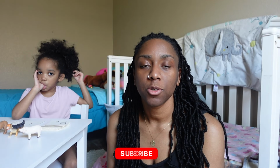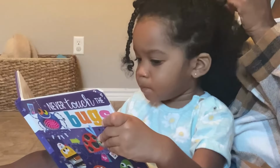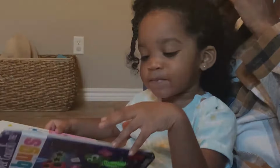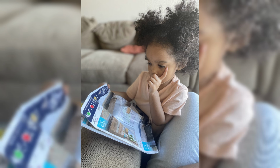I did want to share with you guys the progress that Mikko has been making with her letters. We've only recently started, but Mikko has always been fascinated with letters, with words, ever since she could pick up a book. She is always carrying around a book. She's always looking at paper that has words on it, and she's just staring at it. She pretty much taught herself her own alphabets. I just want to make sure that she is prepared for when the time comes for her to start school.